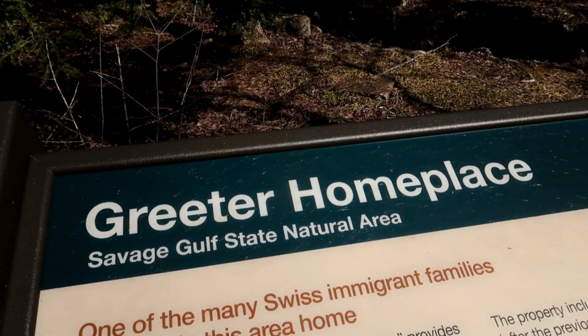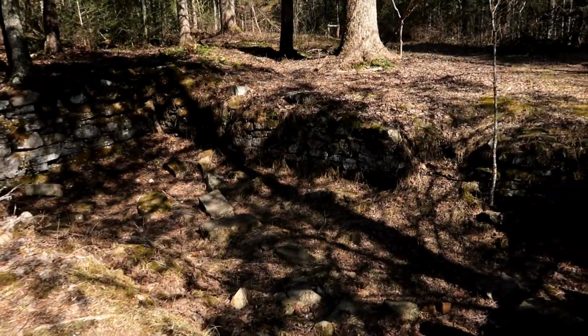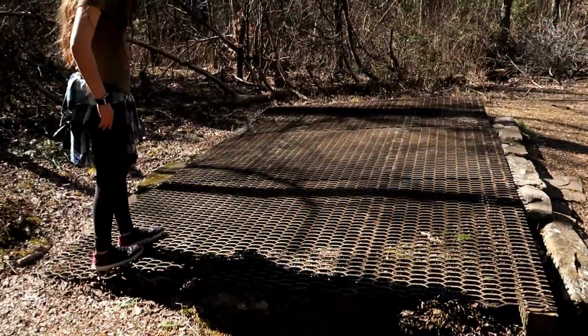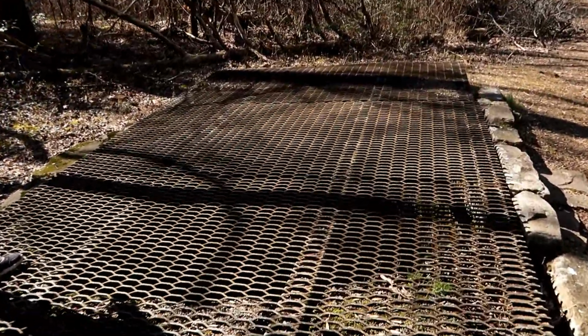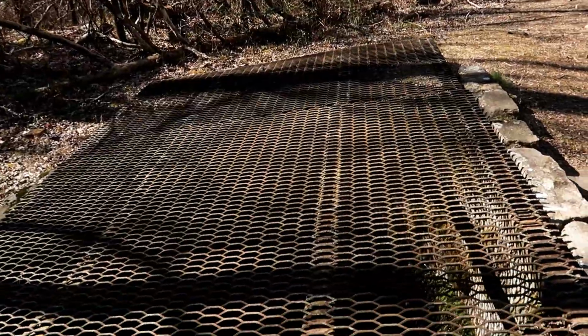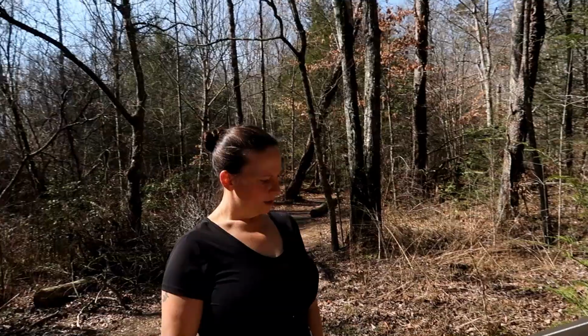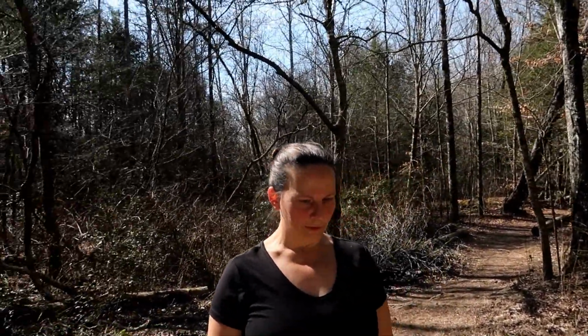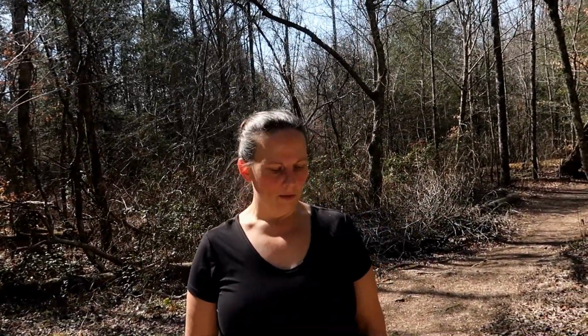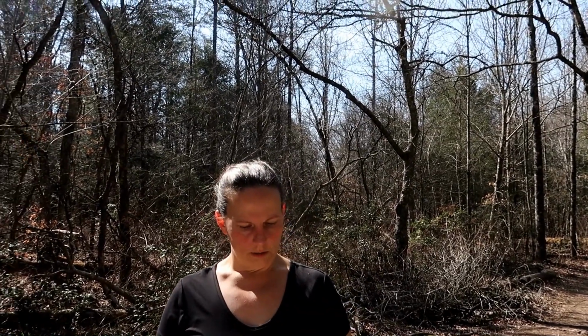We took another short little spur to see the Greeter home place. The basement. Then this grate where my daughter's standing is the well. It's a pretty big well too. It looks like it's at least 5 feet round. It just says that they immigrated here from Switzerland and they purchased the land for 50 cents an acre, and that the towns of Altamont and Gruetli-Laager were all Swiss and German colonies.